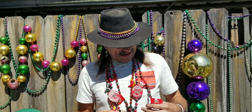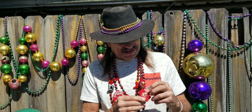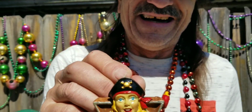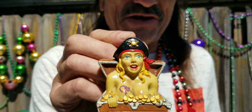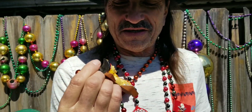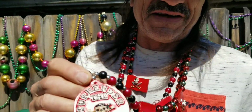As you can see, I'm wearing my pirate theme beads today. I've got my Surrender the Booty with the Jolly Rogers and a bunch of the Jolly Roger type flags. And then of course, one of my favorites is the pirate girl with the treasure chest, and I'm talking about the jewels. But she does have a nice little scorpion there on her. So yeah, cool beads. She's kind of tied with my cowgirl there. They got the big pirate theme down here.